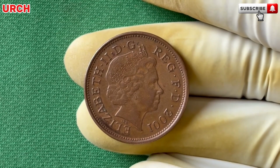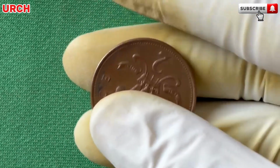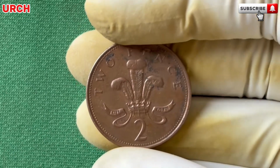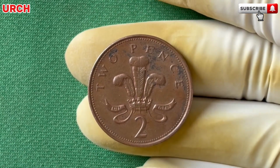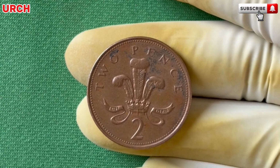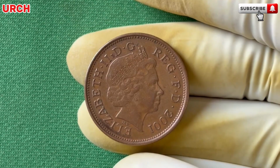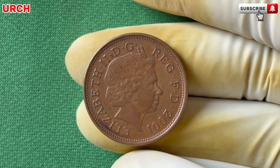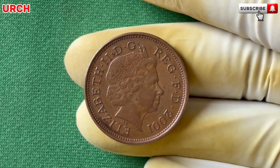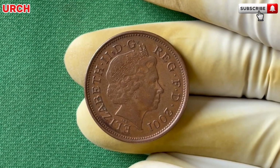On the obverse, the coin bore the portrait of Queen Elizabeth II, designed by Ian Rank Broadley. This effigy, introduced in 1998, depicted the Queen with a mature and stately appearance, a reflection of her long reign and her place in the hearts of the British people. But what makes the 2001 edition of the 2 pence coin so astonishing isn't just its familiar design or historical ties. It's the details, minute differences, limited mintage, and rare variations that only the most observant collectors ever notice.